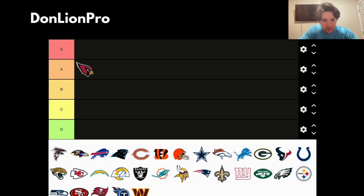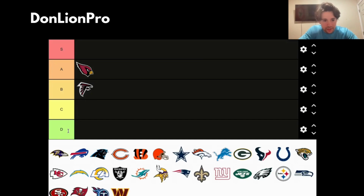Falcons, just gonna put them over here at B. Kind of bland. Not the most to it. Once again, I like the color scheme. I like the Cardinals' color scheme slightly better. So that's why they're sitting at A, but it's not a bad logo. Obviously, there's a lot more you can do with it, but it's right around in that B tier.